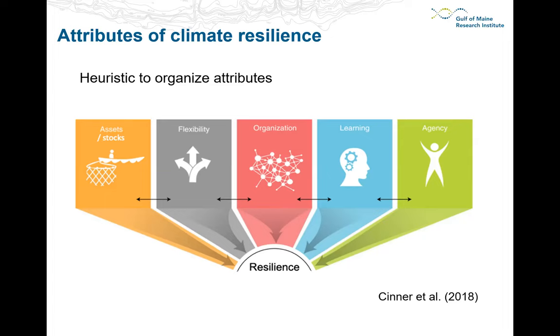So assets or stocks really represent resources that can be drawn upon in a system to be able to respond to change. Flexibility represents just a general ability and features that support an ability to switch strategies or make other adjustments as needed. Organization reflects the components, relationships, networks, and institutions in a particular system and how they link to one another. The learning element of this really represents the capacities to recognize what might be causing change and to assess different options for responding.